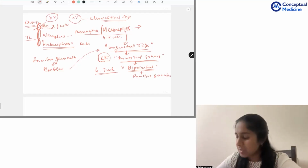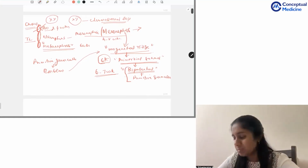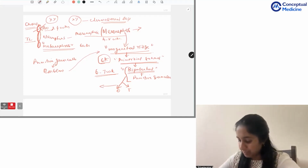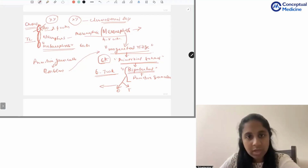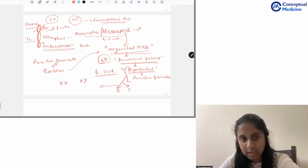This primitive germ cell along with the bipotential gonad is now going to determine whether this bipotential gonad is going to be an ovary or a testis. So how does it happen? This is mainly affected by the chromosomal element. If you have a double X chromosome, definitely the lineage will go more towards your ovaries. And if you have a single X and a single Y, it's going to be more of a male phenotype.